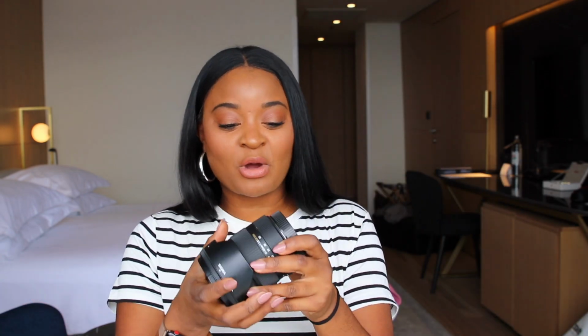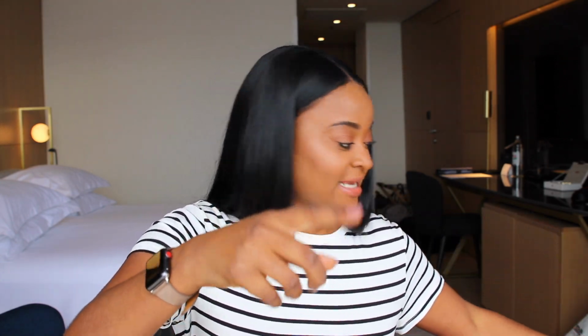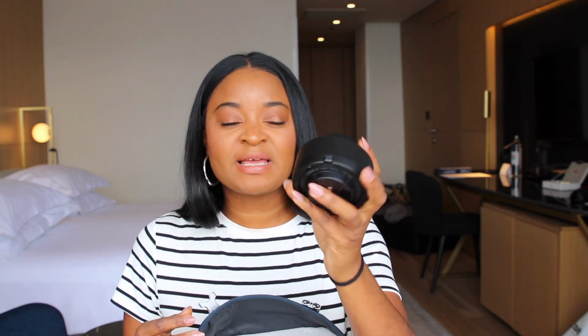My favorite one is a Sigma. This is a Sigma 17 to 50 lens, and I use this pretty much for any other kind of on the street stuff. It's a little bit heavy, but not as heavy as this Tamron one. What have I got in here? Now I've got my nifty 50 here, which is basically a Canon 50mm lens.